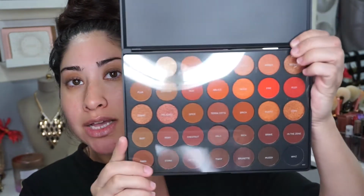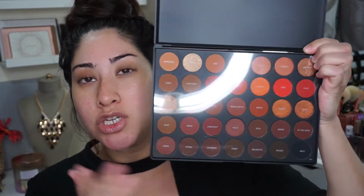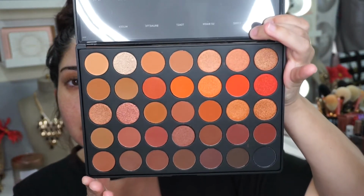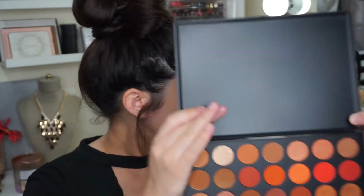So this is what the palette looks like. This is how it comes. It comes with this really cool sheet that has all the names on it, which I love. I think that when a palette comes with names on it, especially as part of the palette, it's so convenient. But this is what the palette looks like. Very, very, very beautiful. I'm sure everyone's seen it all over social media. This is what that palette looks like.